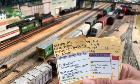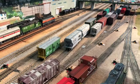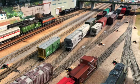Our next car is going to Ballard, which is nearby Interbay, and therefore it's a local industry. So we'll be shoving it all the way back on that track 5 and 6 complex on the far right corner.